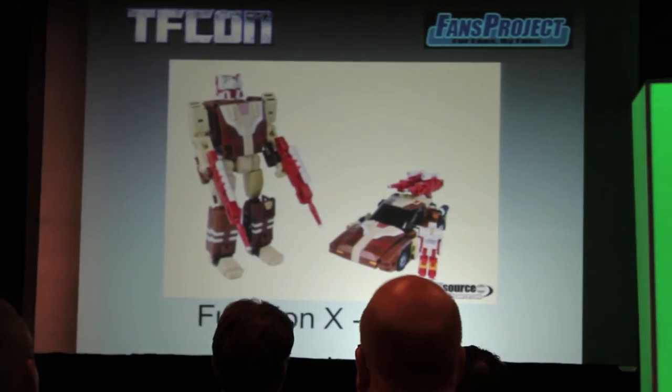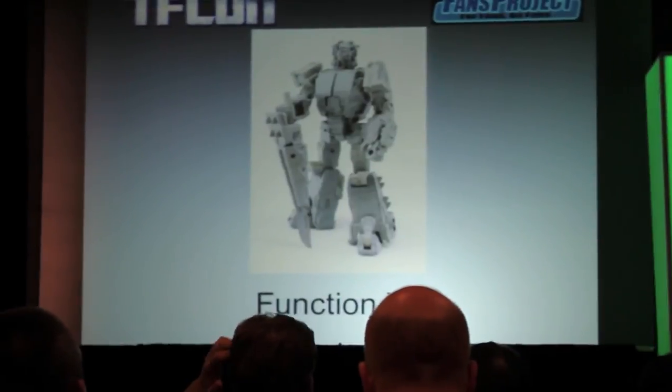I'm really excited for the Trianix Alpha figure. Keep going. Okay, I got it at this point.